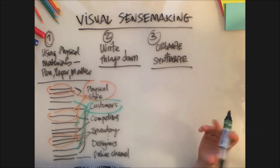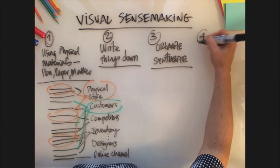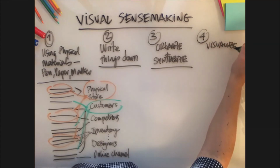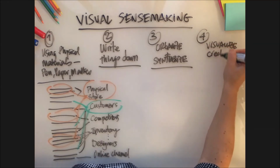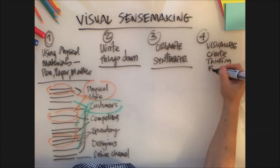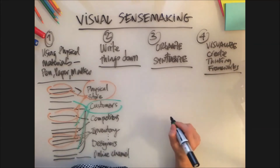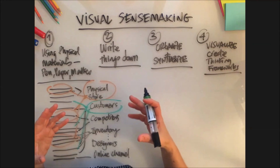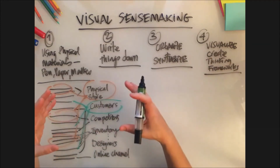And now we're going to go to the fourth tip, which is visualizing. Visualize and create thinking frameworks through that visualization. Thinking frameworks are really terrific when you're trying to get people together and help them think together, because it's a starting ground for them to do that.